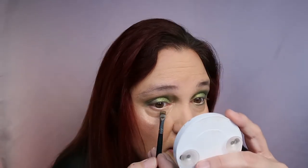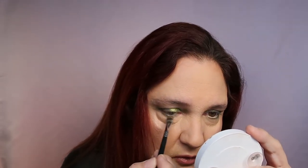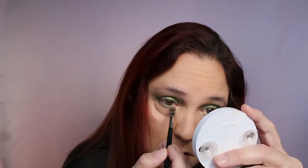Let's do under eyes, and I'm taking the darkest one on a flat brush. Lining. Oh, I have transfer of the shimmer. Bummer. Let's try and clean it. Let's take a smaller mirror to do the under eyes. Yeah, it's much better than me trying to see something when I'm looking at the larger mirror. Just adding the darkest shade all over the lower lash line. Just like that.